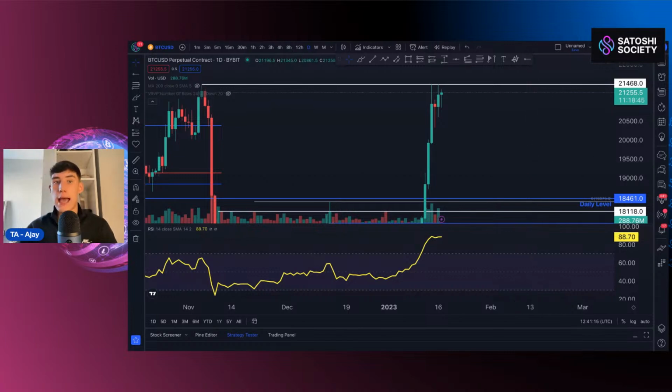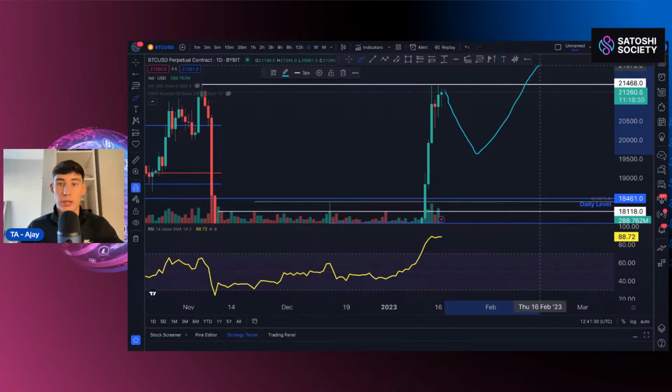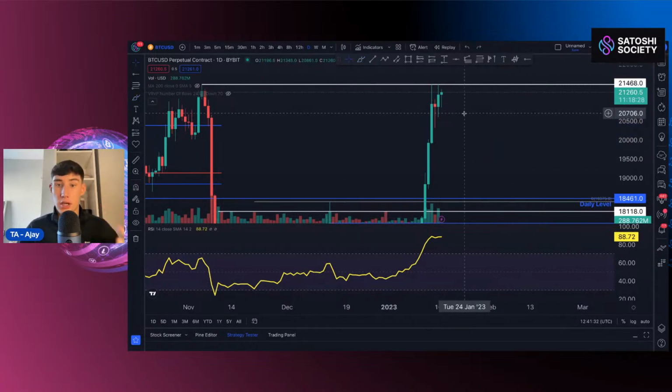this correction, and it will be a healthy correction because, as I said, hundreds of indicators are signaling for the price being overextended, overbought, and a correction is needed to continue that push towards the upside, if this push towards the upside does continue. So we do just have to be very aware of that. And this is what I'm looking at for Bitcoin.